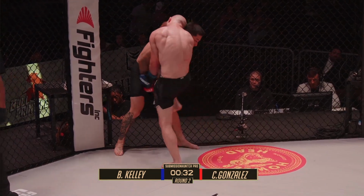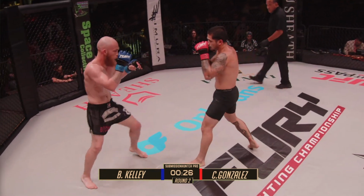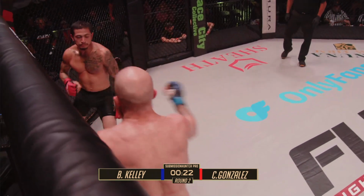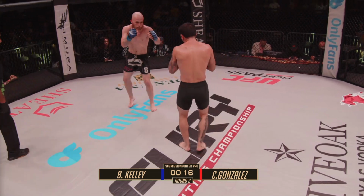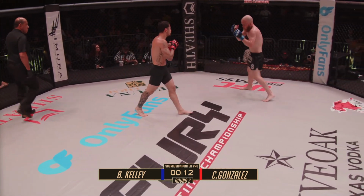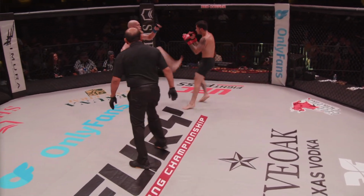I'd like to see a little more head pressure from both these guys. Nice. You see Kelley backing out, taking a deep breath, but naturally, he's just using a lot of wrestling, and he's scoring a lot of control time with it. He's still throwing the bigger shots as well. That Gonzalez is very poised, though. He's coming forward. He's on his jab.